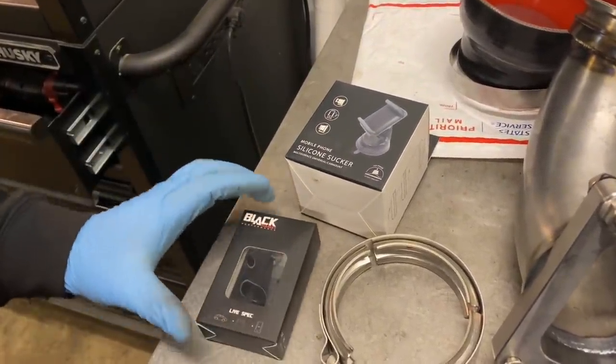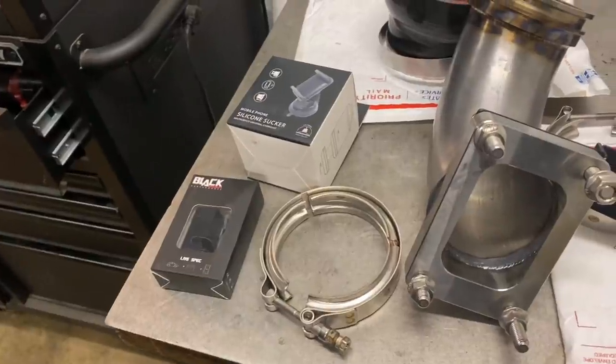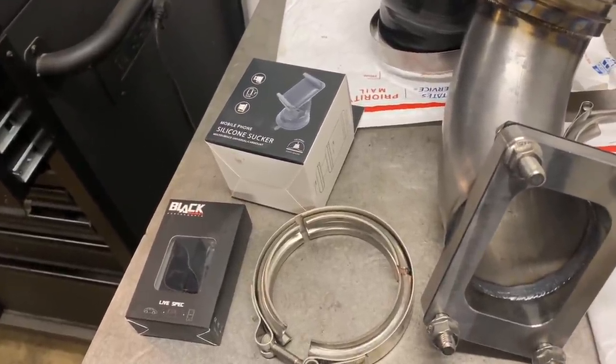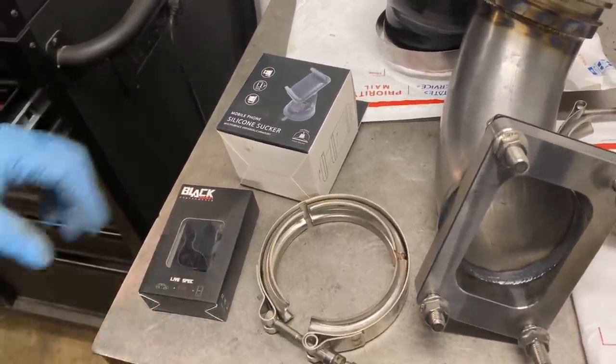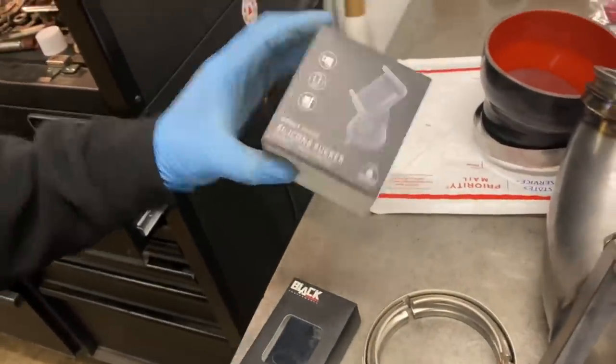But the way I understood it, you can read some parameters on your cell phone by plugging this in, and you can use your cell phone as a monitor, and read and delete codes and change your tunes on the fly. That's pretty slick. It's very slick, that is for sure. Look how small this thing is. And they give you a little mount for it and everything. Man, that is too cool.